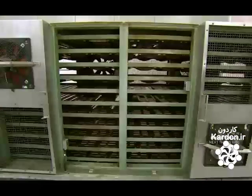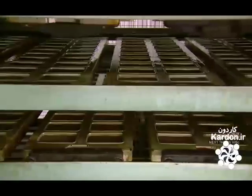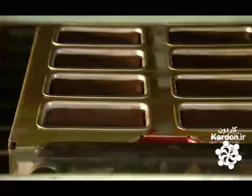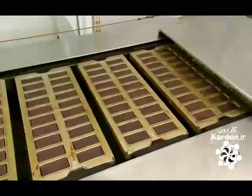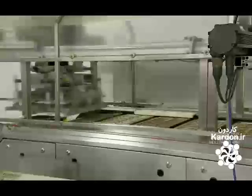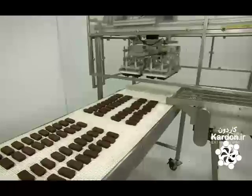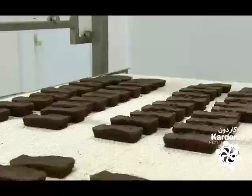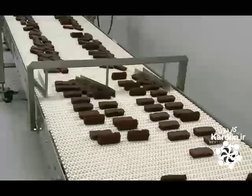Like the oven, it's multi-tiered. The pans move through it as fans cool the brownies. The cooling helps solidify the brownies. Then a robot arm with needle-like claws lifts them out of the pans and transfers them to the next conveyor. The robots are gentle, so the cool brownies stay intact during the process.